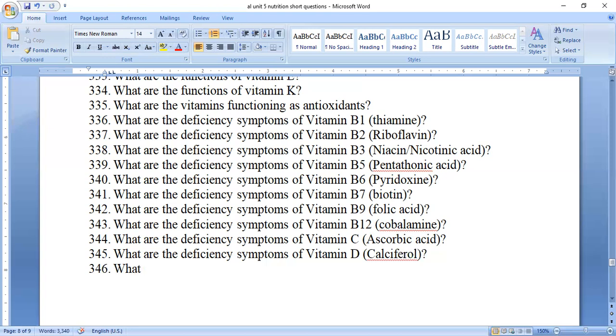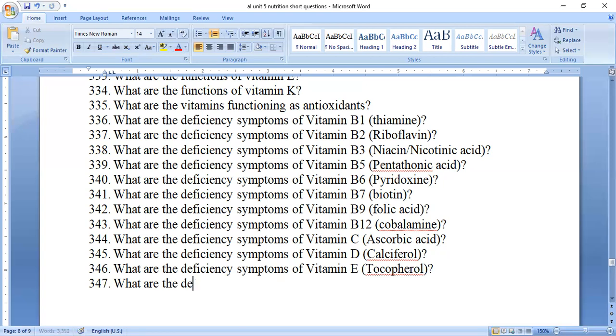Right. Have you been given a deficiency symptom for vitamin E? Yes, sir. Nervous system degeneration. What are the deficiency symptoms of vitamin E, tocopherol? Nervous system degeneration. And finally, what are the deficiency symptoms of vitamin K? Phylloquinone. Defective blood clotting. That means delayed blood clotting. Blood clotting will not occur quickly.